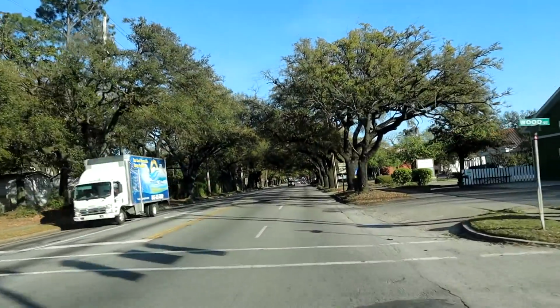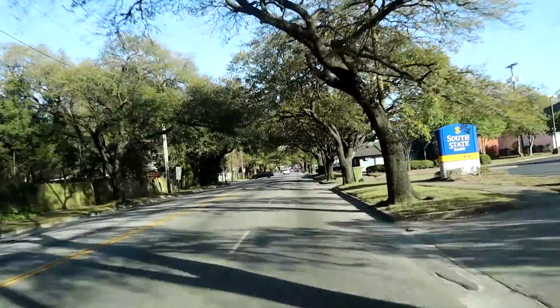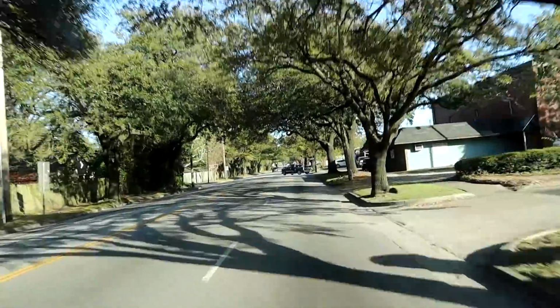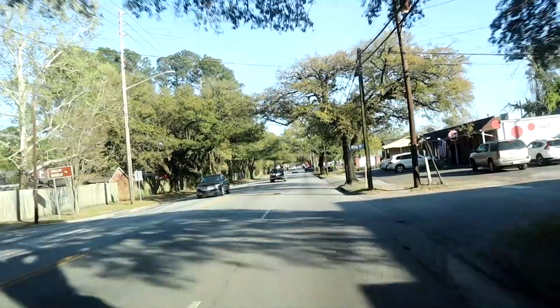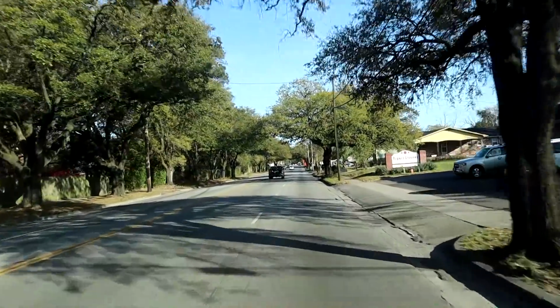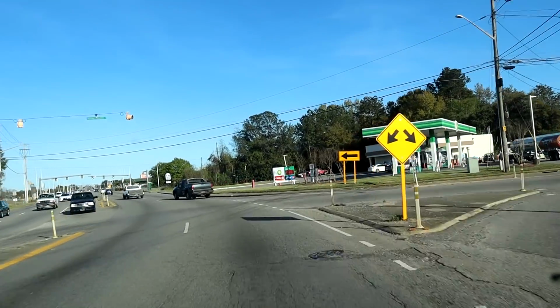This is Old Georgetown here. Look at the trees that go over the road. That's beautiful. It's where the older buildings are. Not saying better looking buildings, but just older buildings. And that is basically it. We are leaving Georgetown.